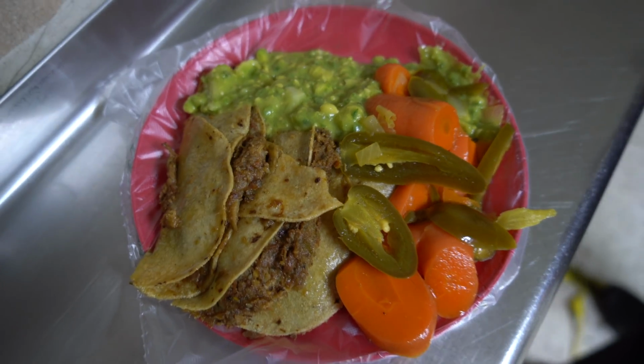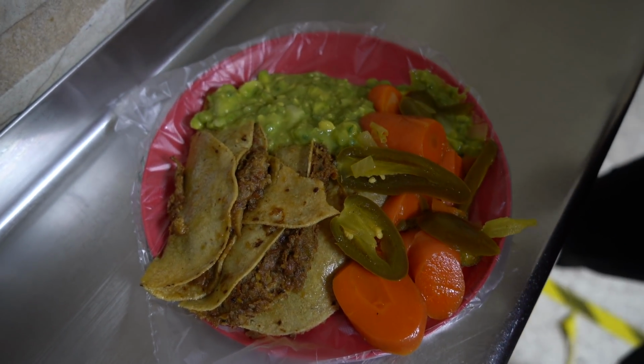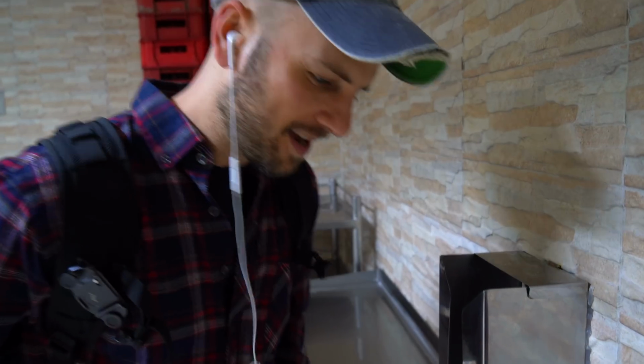But if you can see the size of this, it's like the size of 2 tacos. They give you a heaping portion of guacamole, a heaping portion of vegetables. So we ordered 3 tacos here. It's 21 pesos. So I'm gonna try one of these tacos.